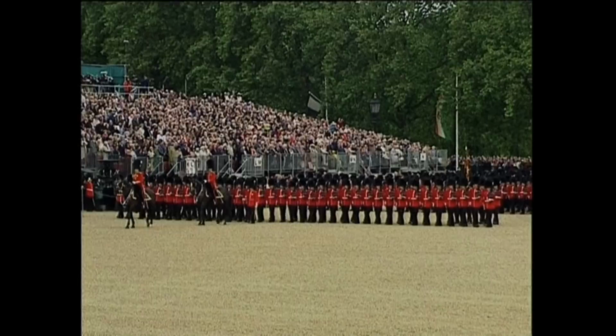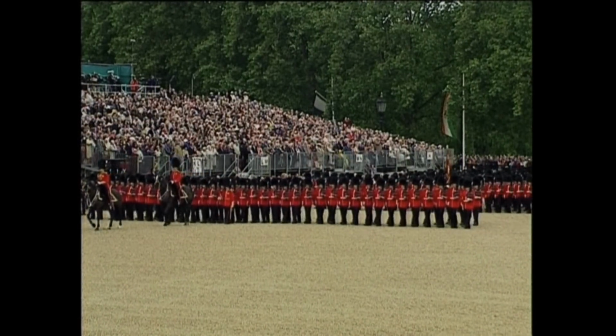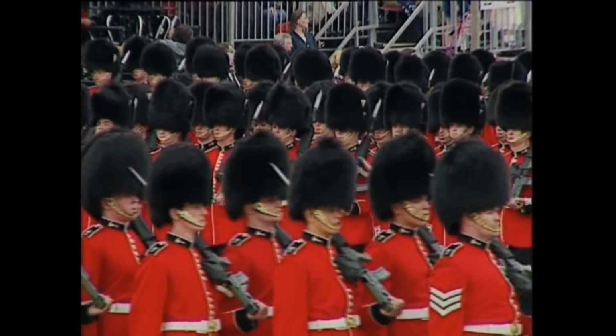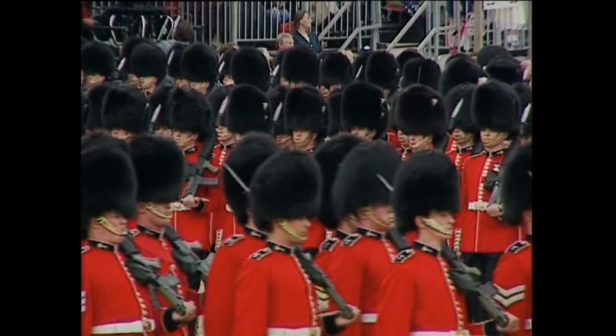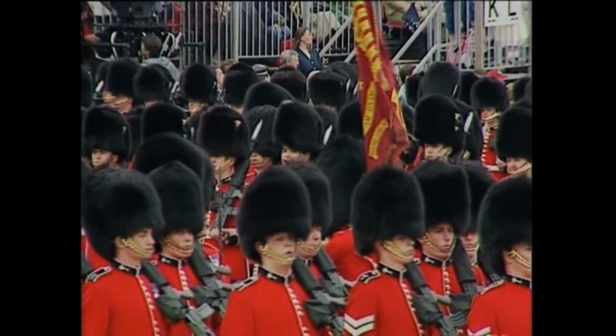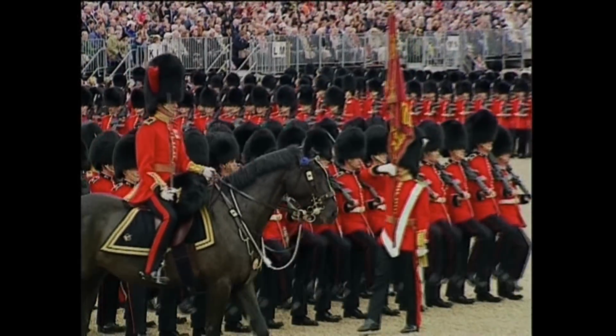The custom of trooping the colour dates back to the reign of King Charles II. Because the colours of a regiment were visible above the smog and filth of battle, they were used as a rallying point. The ensigns with their colours were slowly marched between the soldiers' ranks every day to ensure that every man could recognise those of his own regiment.